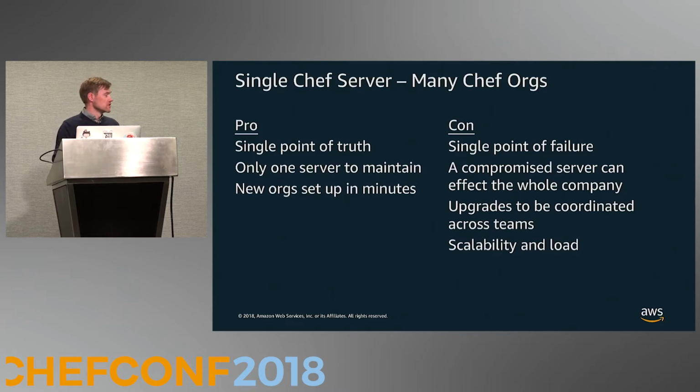because you don't have that spread around across multiple regions and multiple time zones. So it's one team that can just make sure that this thing is up and running. And if you need a new org because you acquired a new company or something and you have 5 new teams that need their own Chef installation, setting up those orgs is just a matter of a few API calls.